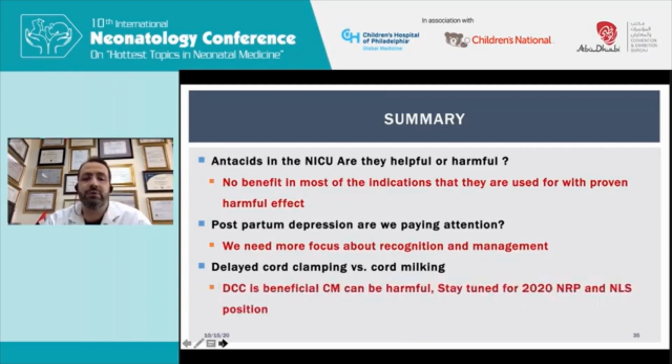Delayed cord clamping is beneficial. Cord milking can be harmful. So stay tuned for the end of 2020 NRP and the position statement. Hopefully it will come soon.